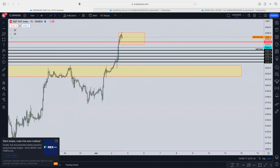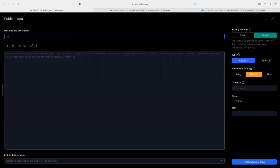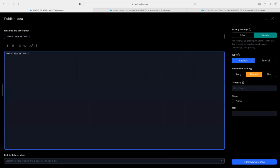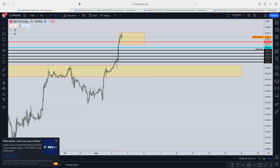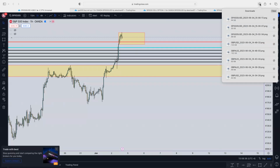So once again, I'm gonna go ahead and download that and post this to the site, the SPX500 setup. It's crazy, I did this wrong. This should have been sell option number 3. But it's cool, chart partners. Now it should be 3.